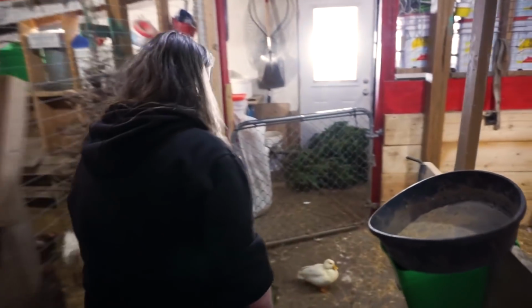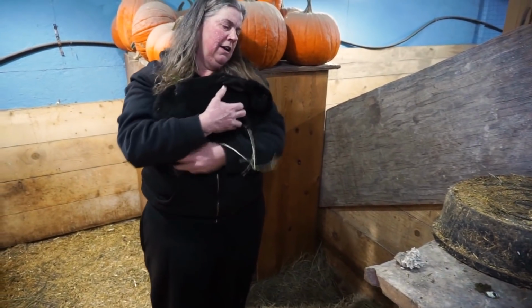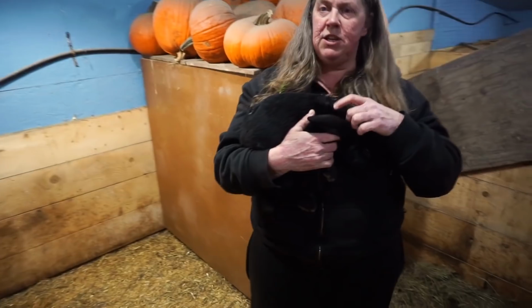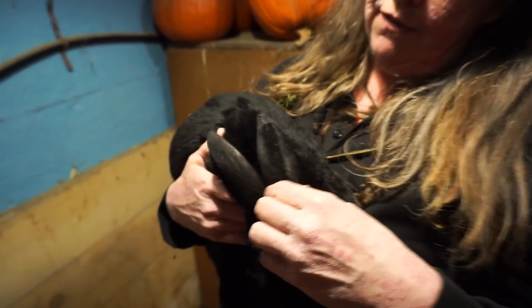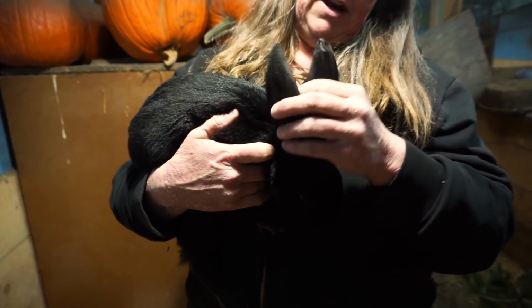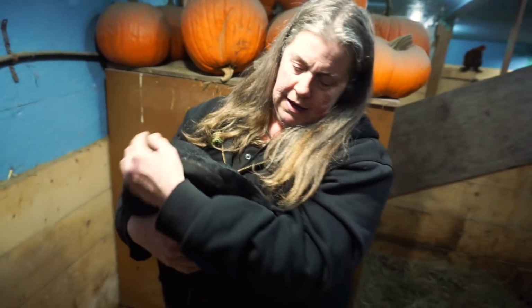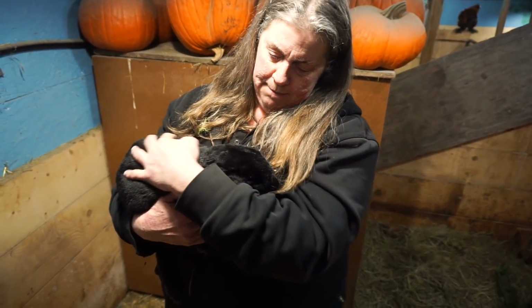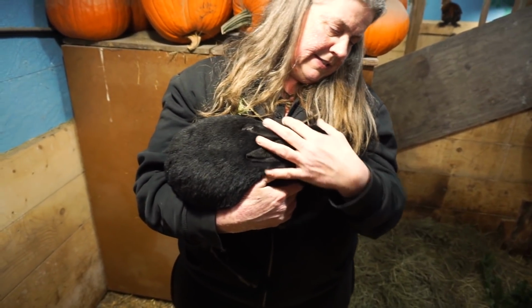There's Mitty. Mitty is short for Midnight. Mr. Midnight. Hi, Mitty. Mitty showed up in somebody's yard and looks to be a Standard Rex. Very, very skinny. He was outside and just came right up to the family. So he's in here. We'll keep him in here for the winter, spoil him and try to fatten him up. He has a little bit of frostbite on the ears, but other than that, he's pretty calm.